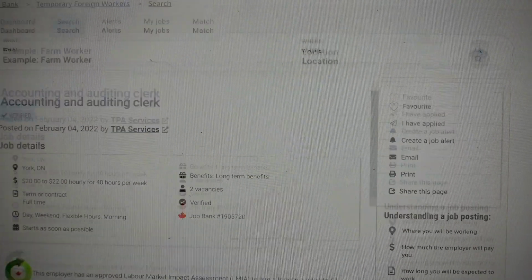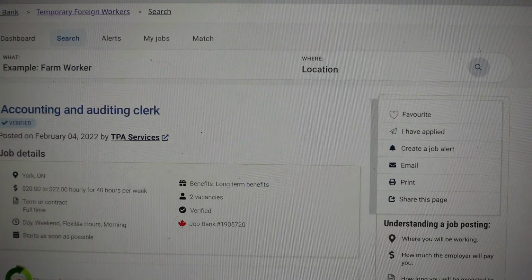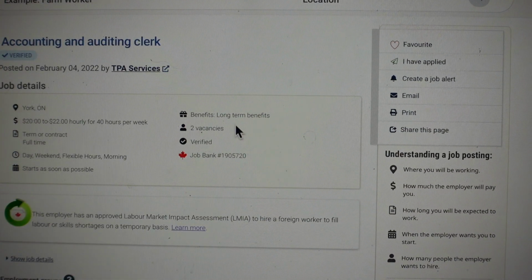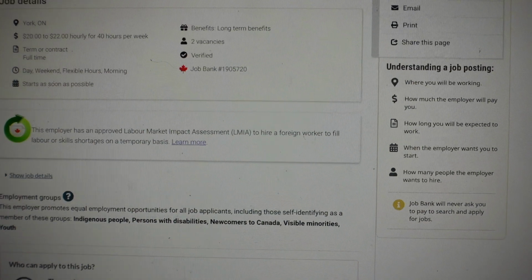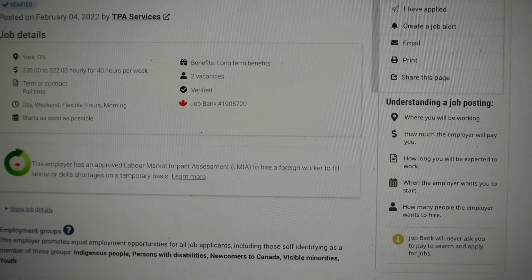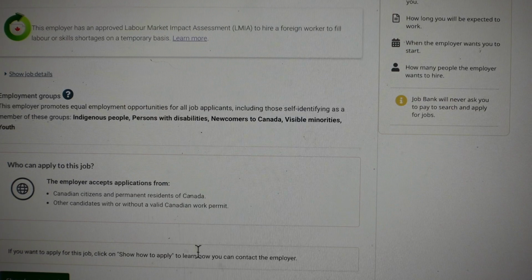So this is an accountant position for TPA Services, York, Ontario. So $20 to $22 an hour. It needs 2 vacancies, long-term benefits, term or contract, full-time, and then it starts as soon as possible, as soon as they are able to fill up the position. But then look at the date, February 4th. Like I was saying, don't always go for dates that are far off. If you see something that is of interest to you, just reach out to the employer, and if they filled up the position, they'll let you know. Maybe they've just not had the time to take it off here.